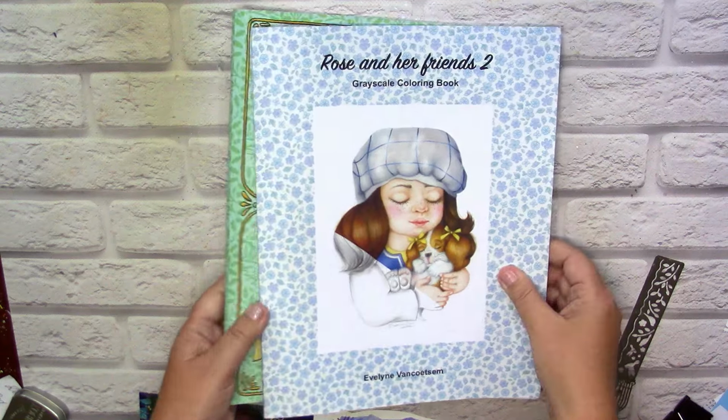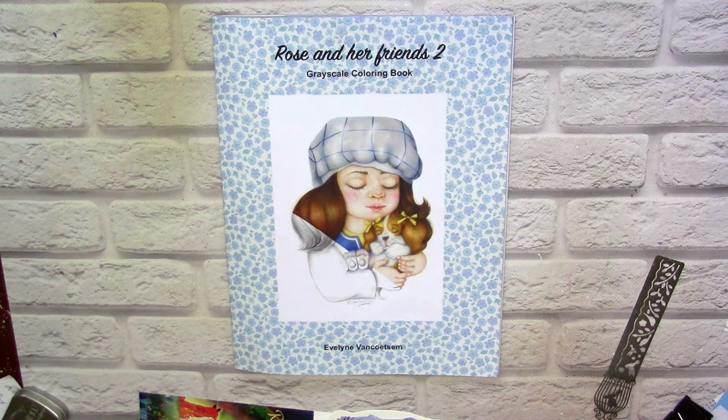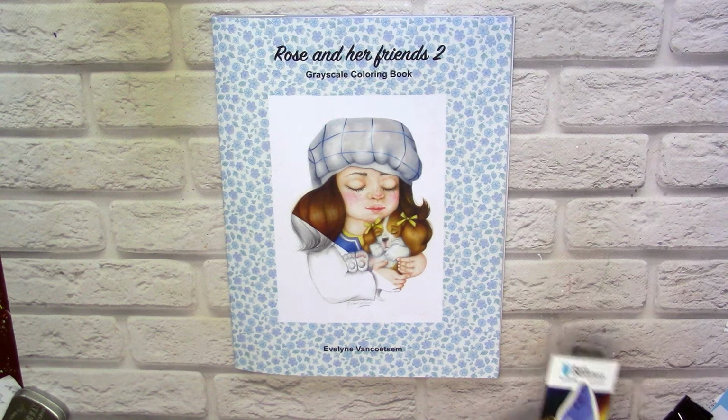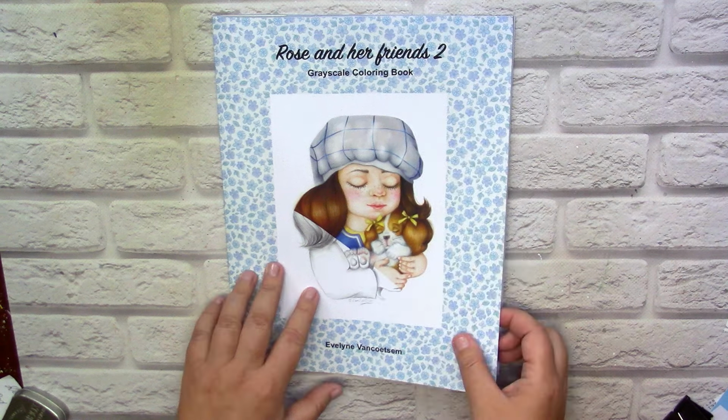In October, I very happily returned to Rose and Her Friends. It's a lovely grayscale book, and I remembered that here we have a very lovely vampire princess. Another coloring perfect for Halloween.